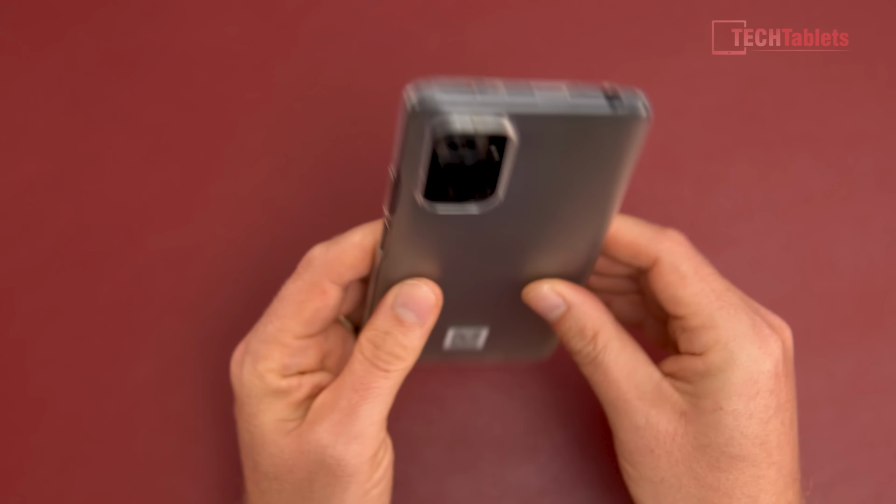So for the price point, we have an absolute stunner of a screen here from Xiaomi, and I really mean it. They've gone with such a good panel, 120 Hz, but it's AMOLED, and it has a very good touch response rate.